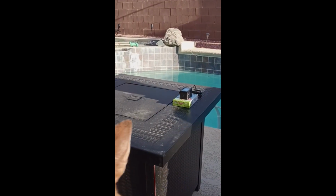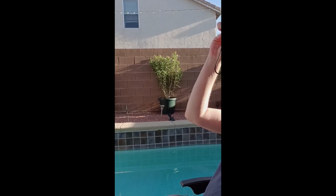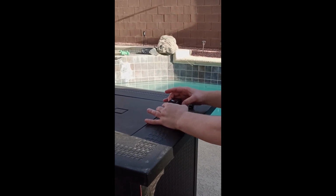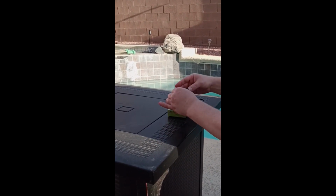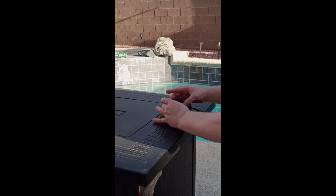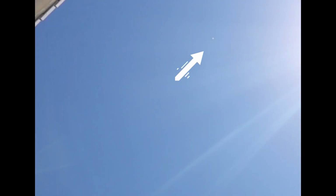On April the 20th of 2023, between 1:30 and 2 p.m., I pointed this camera straight up in the sky over the backyard of my house in Las Vegas, Nevada. To experiment, I shot over 24 2-second clips. With only one of them, I lucked out and captured strange objects moving overhead. Remember, everything you're about to see is happening in less than 2 seconds and the camera doesn't move.